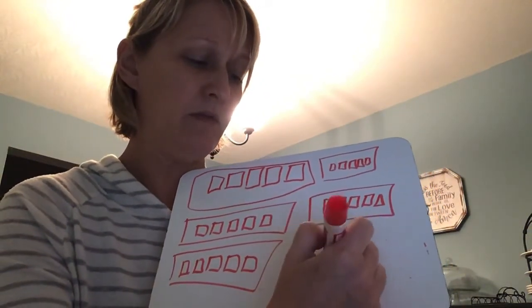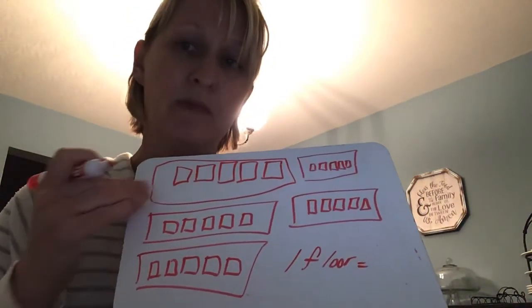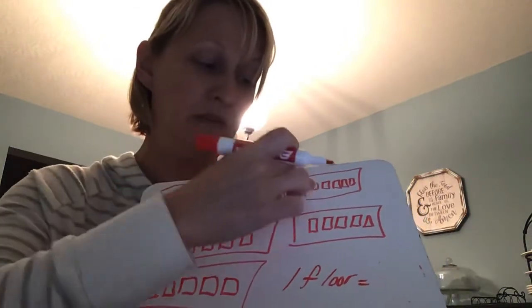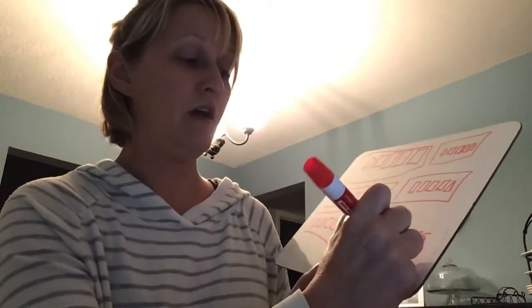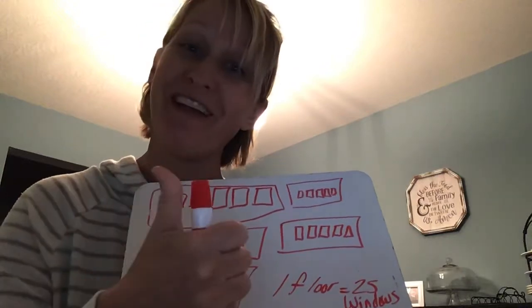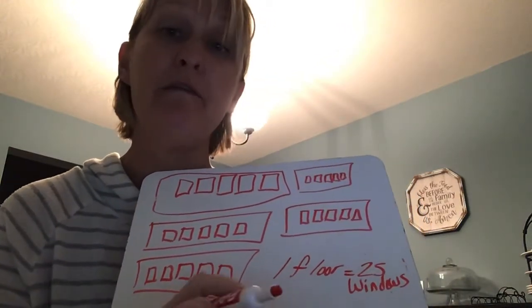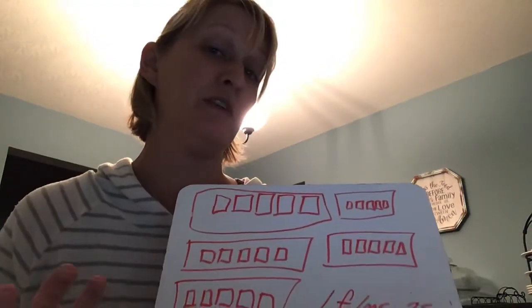Okay, so I'm going to put my thinking out here for you. 1 floor has 5 apartments with 5 windows in each apartment. So if you said 5, 10, 15, 20, 25 windows on 1 floor, so far so good. But remember that is the first step. Did I answer the question, how many windows are on 5 floors? So now ask yourself, what am I going to do to find out 5 floors?